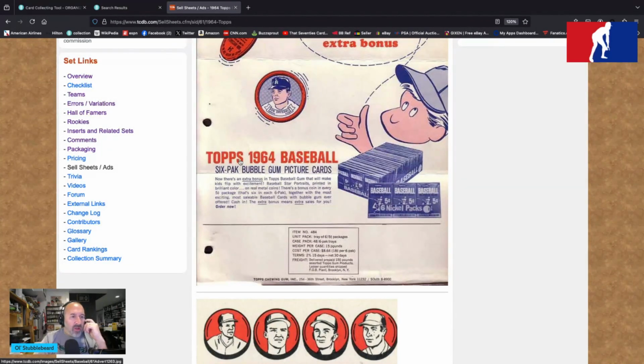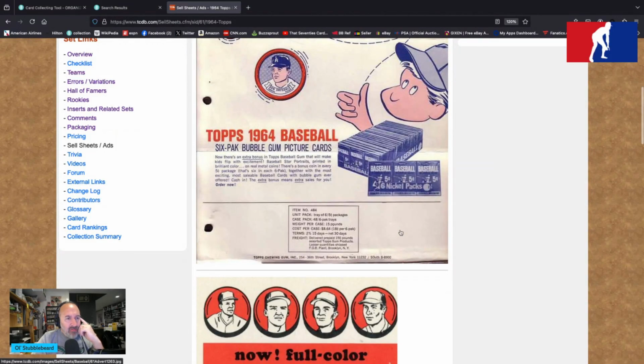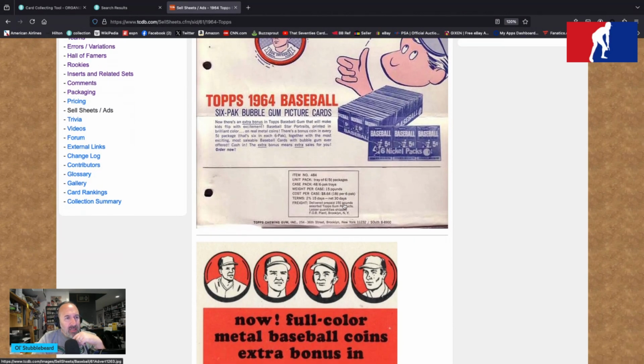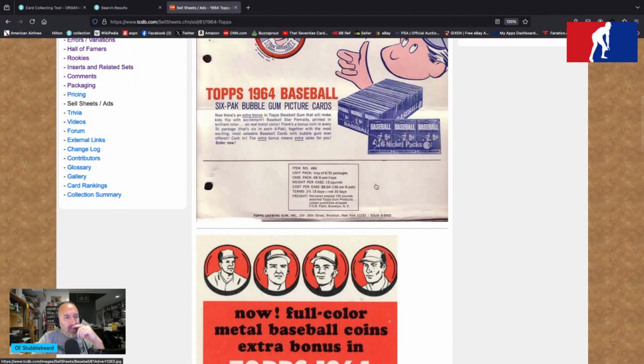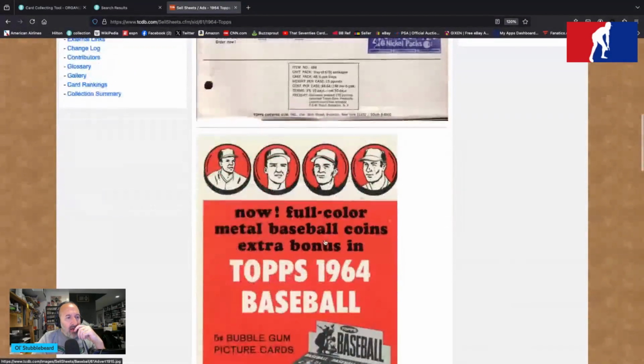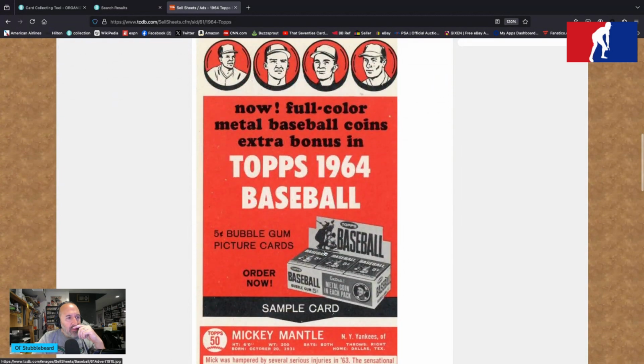Order now. Item number 484, unit pack tray of 6 5-cent packages, 48 per case, 15 pounds per case. There is an $8.64 charge for the case, 18 cents per 6-pack. So you could turn 18 cents into 30 cents if you were a corner store. Terms 2.5, 15 days, 2%, 15 days, net 30 days. Delivered prepaid 150 pounds, assorted Topps gum products, lesser quantities shipped. What's it say there? It says FOB plant, Brooklyn, New York, I guess. Topps Chewing Gum, Inc., 254 36th Street, Brooklyn, New York, 11232, South 8-8900. Now, full color metal baseball coins, extra bonus in 1964 Topps baseball, 5-cent bubblegum picture cards.